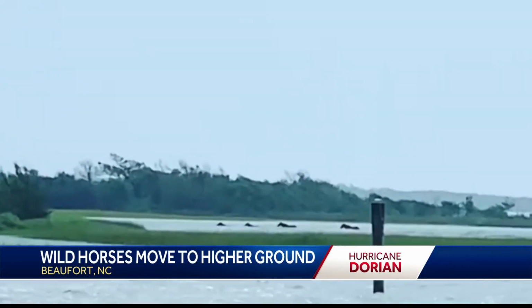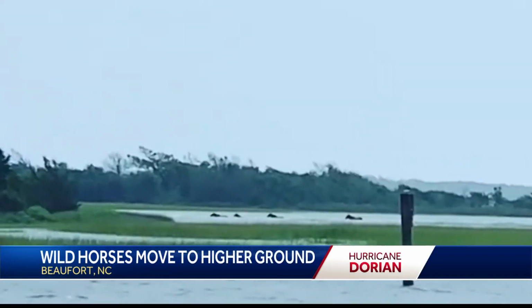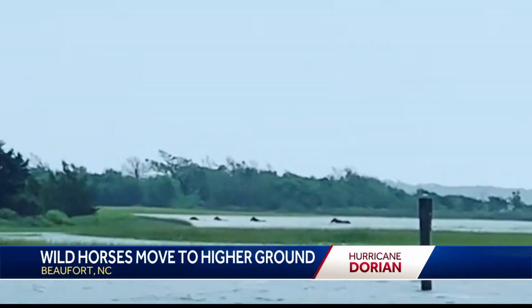Long before Dorian began nearing their home, these colonial Spanish Mustangs could sense the change in the air pressure, so they started gathering together to wade through the water towards higher ground. Very cool how nature works here.